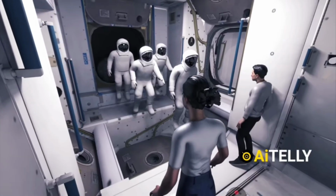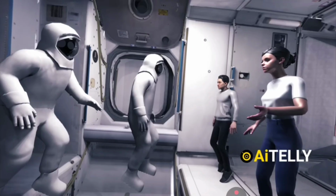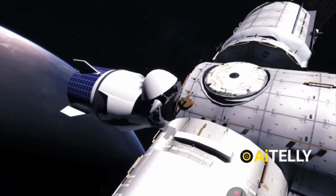The handover period typically lasts between 3 to 5 days, during which the departing crew trains and briefs the incoming members on ongoing experiments, station operations, and other essential tasks. Once everything is set, undocking initiation begins.